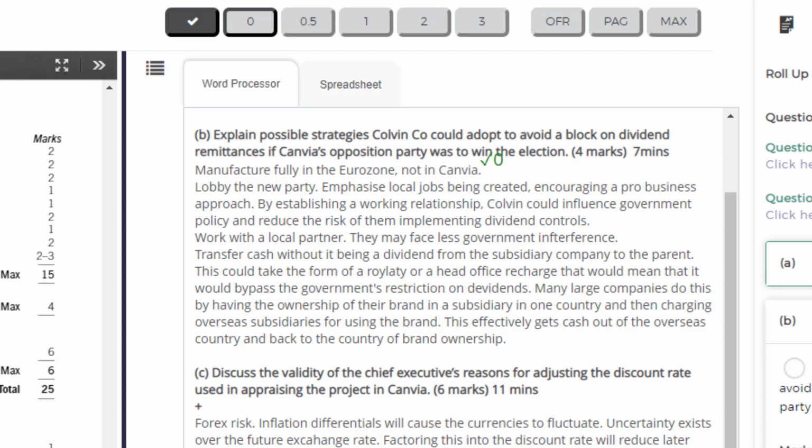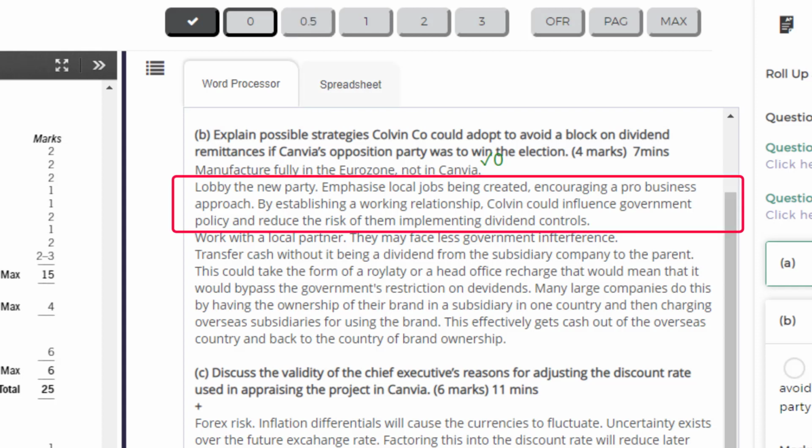What about the second point? Lobbying this new party, emphasising local jobs being created, encouraging a pro-business approach. By establishing a working relationship, Canvia could influence government policy and reduce the risk of them implementing dividend controls. What do you think of that? Did you like it as a point? I think it's fairly decent, actually. And it has been explained. There's enough detail in there for you to see how it works and why it would reduce the block on dividend remittances.